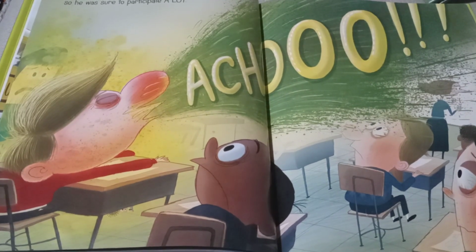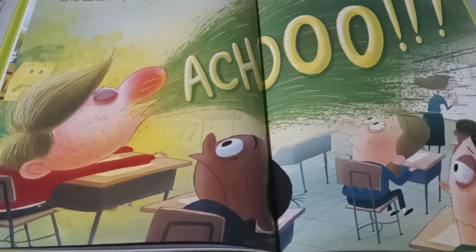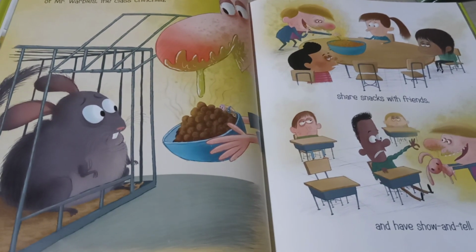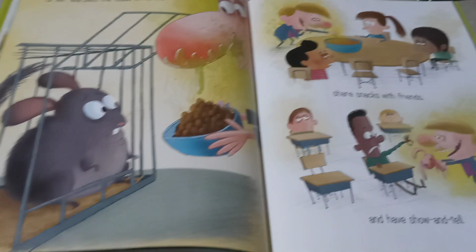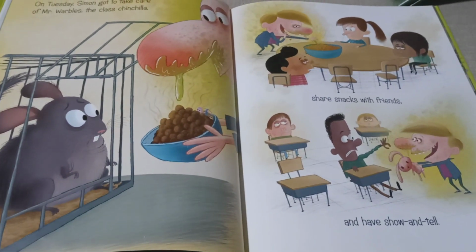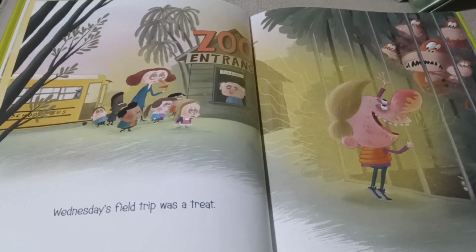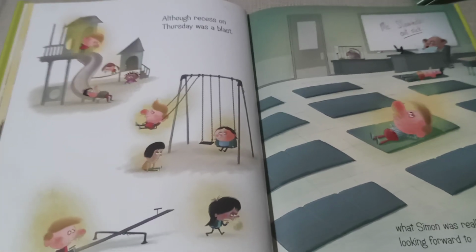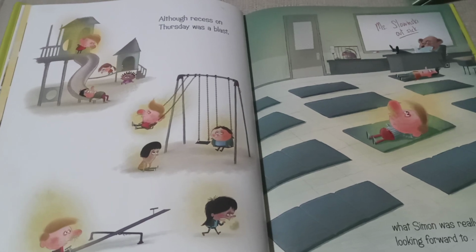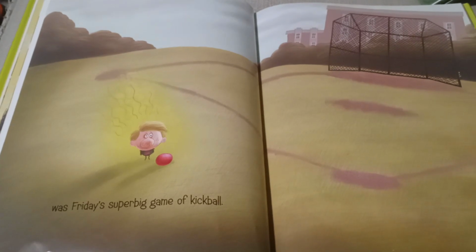Math was Simon's best subject, so he was sure to participate a lot. On Tuesday, Simon got to take care of Mr. Wobble, the class chinchilla, share snacks with friends, and have show and tell. Wednesday's field trip was a treat. Although recess on Thursday was a blast, what Simon was really looking forward to was Friday's super big game of kickball.